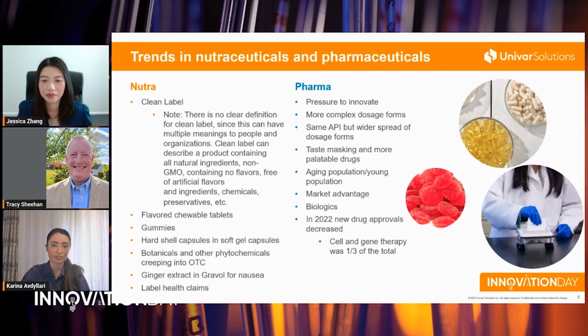Label claims such as delivering ORAC, or the oxygen radical absorption capacity, which represents the antioxidant capacity typically found in natural products such as fruits and vegetables, to help neutralize or fight free radical cells. Also, we see supporting brain function, mood, focus, supporting immune, gut, heart health, healthy cholesterol levels, managing inflammation, reducing joint pain, and products derived from plant-based proteins are commonly seen in dietary supplements today.